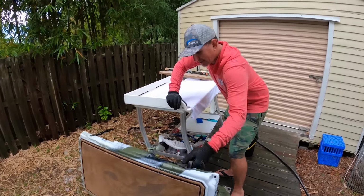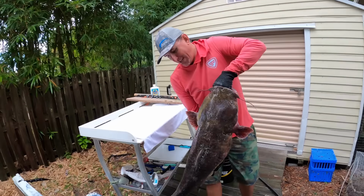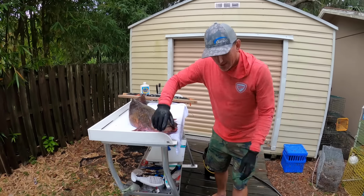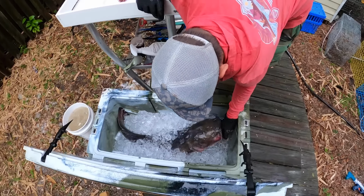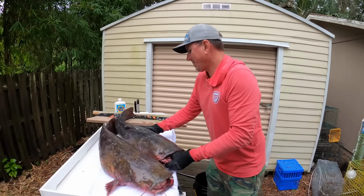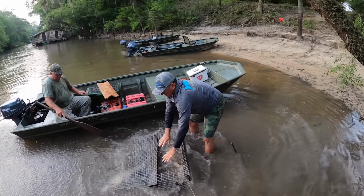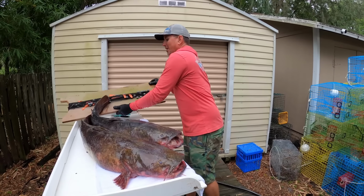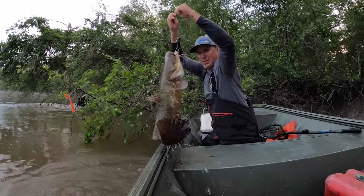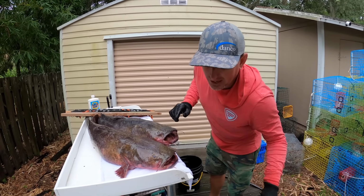Let me just show you a little sneak peek of what you're about to watch. Look at that big, ginormous flathead. That's just number one. Look at number two. This is just two of the about 30 fish that we caught. We actually caught some bigger than this, and we caught them all on what you're looking at right here. These are limb lines.